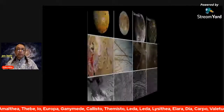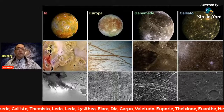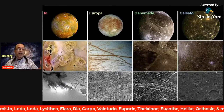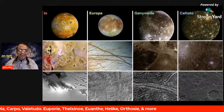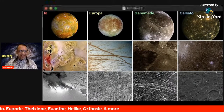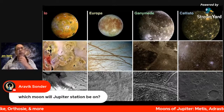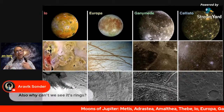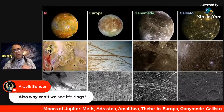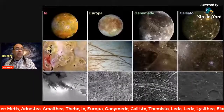So let's take a look at the four prominent moons, the Galilean moons: Io, Europa, Ganymede, and Callisto. Let's see, which moon will Jupiter's station be on? I'm not sure, I did not watch The Expanse. Actually, you can see the rings through certain telescopes. It is very interesting, very fascinating, too.